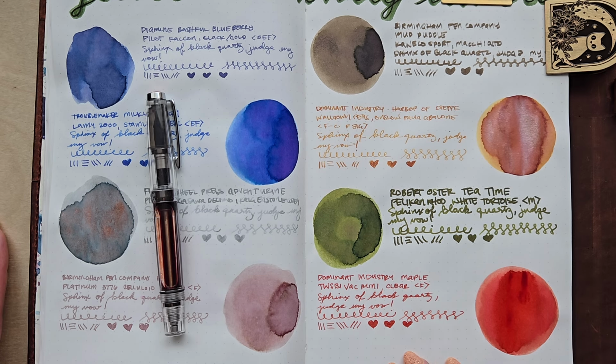That said, it's super legible. It is a really well-behaved ink. It is not overly wet, not overly dry, works very well in this TWSBI Fine, and I think it's going to be a nice color that I'll gravitate towards when I'm in the mood for something a little bit punchy over the course of the month.